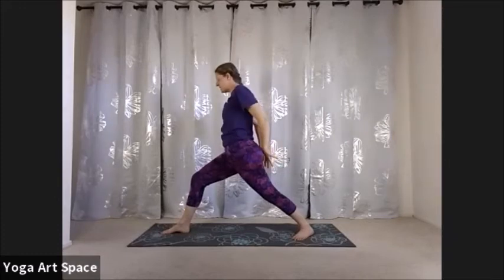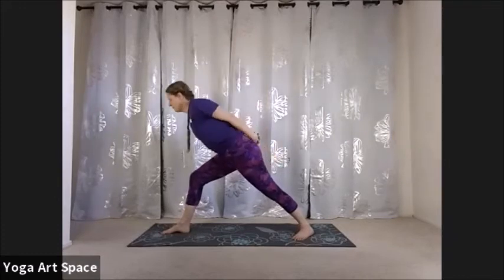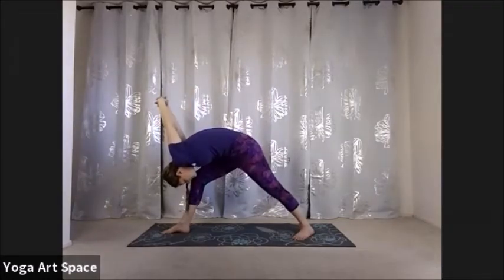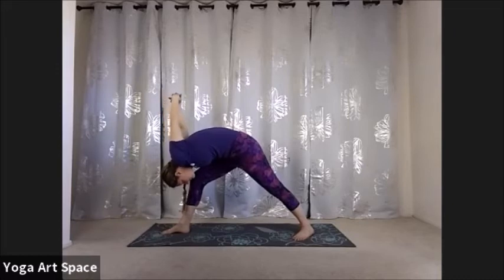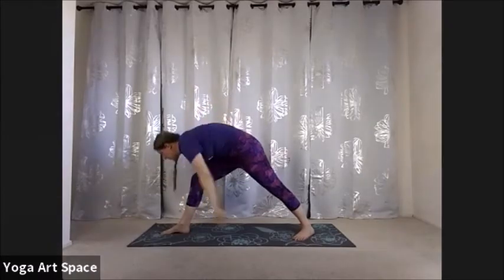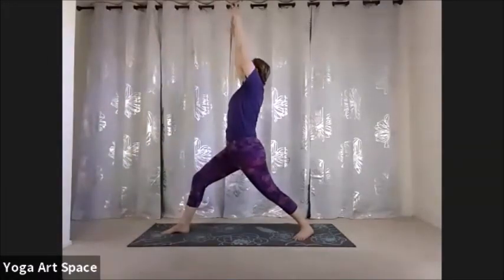Exhale, clasp the hands behind the back. Bowing forward, the arms pull into a shoulder stretch behind us. The hands drop down, sweep like a circle, the arms all the way back up to warrior one position. Take another inhale. Exhale, open up into warrior two.